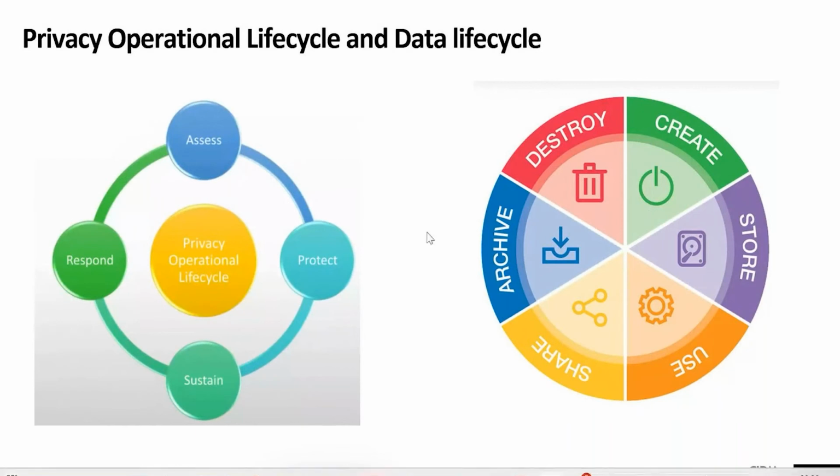This is the privacy operational life cycle. Okay, and this has a lot of relevance towards the course as well. Okay, and as I told you, the course is divided into two important components. Okay, and the first part is the governance, which we studied in terms of how you create the policy, procedure, framework, governance structures, and everything. And the second part is the personal data life cycle. It has four important stages: assess, protect, sustain, and respond.